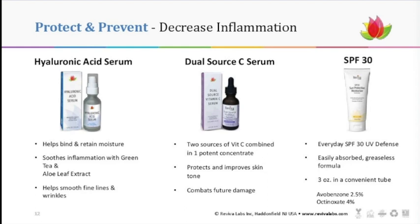SPF 30 sun protective moisturizer is just that. It's an SPF 30 with a moisturizer. I use this every day. I live in Southern California. I am outside walking more than ever, and I use this on my face. I love it. It is so easily absorbed.